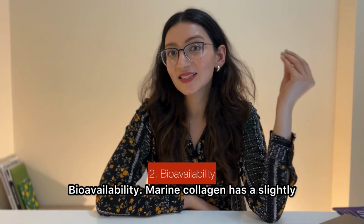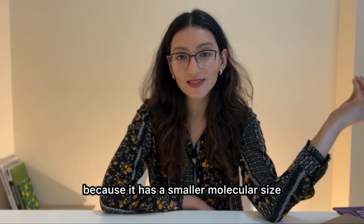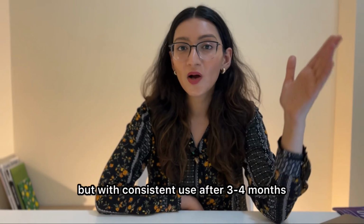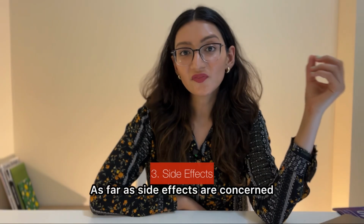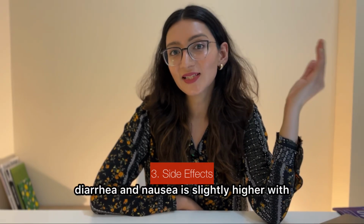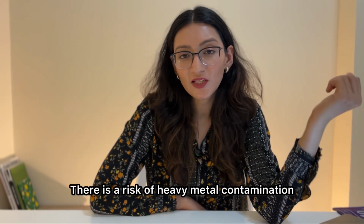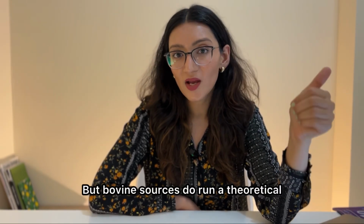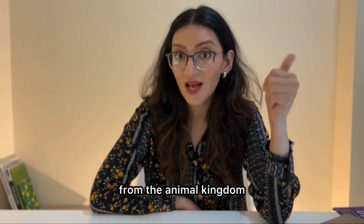Bioavailability: marine collagen has a slightly higher bioavailability compared to bovine collagen because it has a smaller molecular size, and therefore you would see quicker results with marine than bovine sources. But with consistent use, after 3 to 4 months, the results are comparable. As far as side effects are concerned, the risk of bloating, diarrhea and nausea is slightly higher with marine compared to bovine sources. There is a risk of heavy metal contamination with marine sources. It comes with its fair share of fishy aftertaste. But bovine sources do run a theoretical but extremely low risk of disease transmission from the animal kingdom.